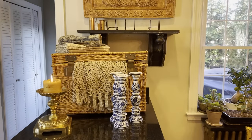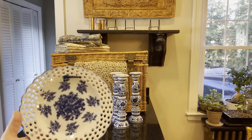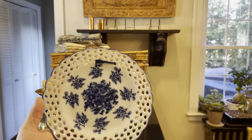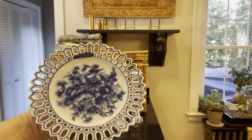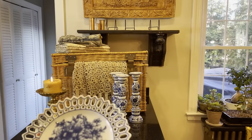I'm so excited to be adding in more of the blue and white, because it just brings a classy look and feel to the French country cottage home. And again, it's all about bringing in the vintage patterns with splashes of color all over. Look, it's just gorgeous. Oh, I love these pieces. They need a good cleaning.